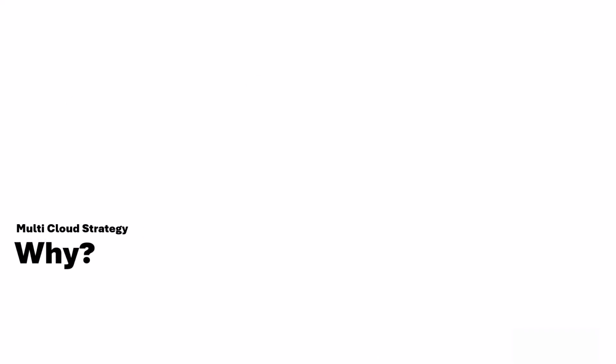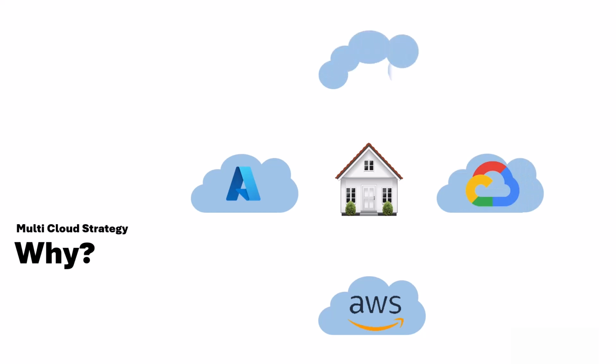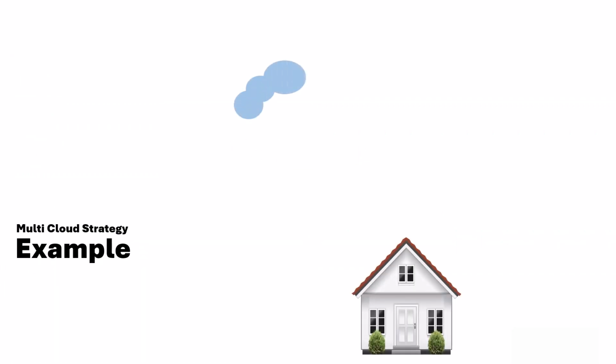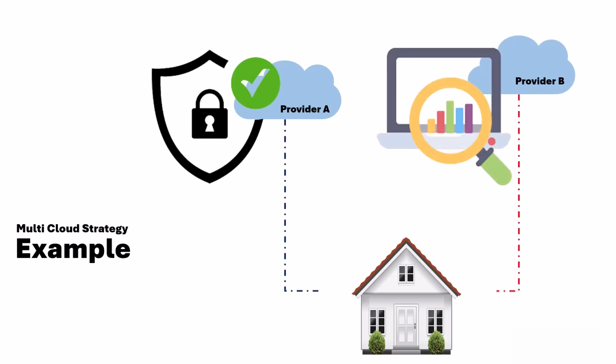Now, you might be wondering, why would an organization opt for multi-cloud? The answer lies in the unique strengths and services offered by different cloud providers. Each provider has its own set of features, performance levels, and specialties. By leveraging multiple providers, businesses can cherry-pick the best-in-class services that suit their specific needs. For example, provider A might excel in data analytics, while provider B offers top-notch security services. With multi-cloud, businesses can tap into this diversity and create a customized ecosystem that optimally meets their requirements.